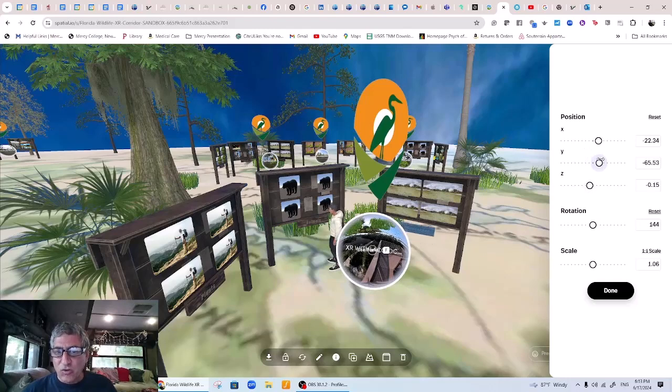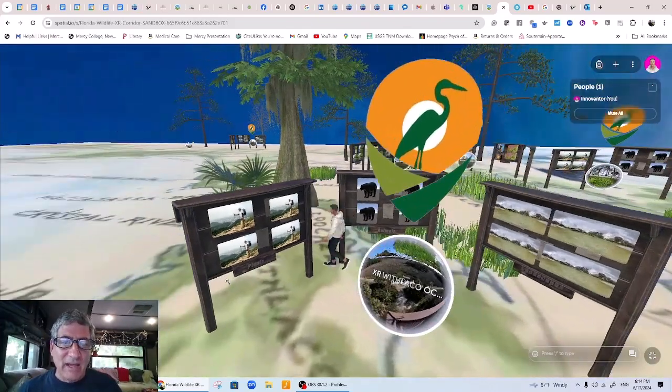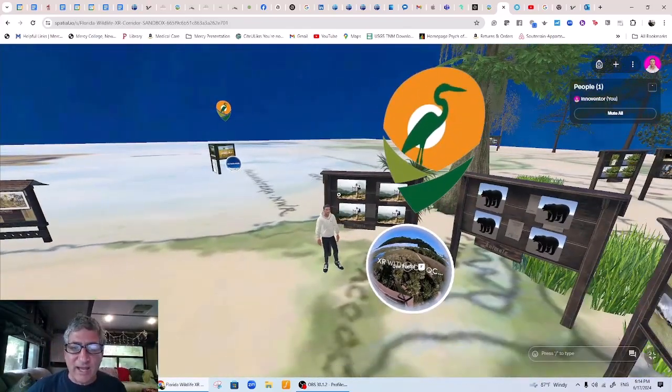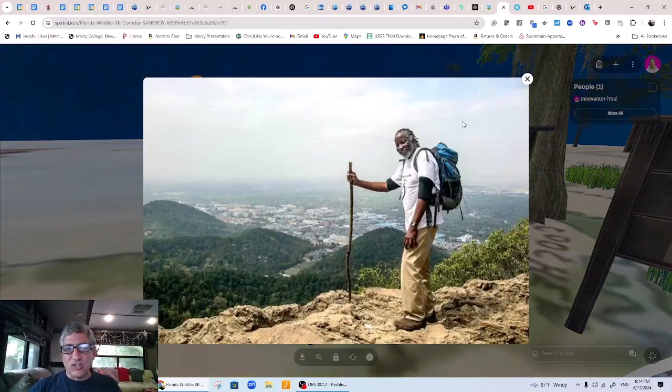And you can enlarge it and see John on the trail. But this kiosk is for plants. And so let's go and put in a plant. You see where it says replace right here? If I hit replace, and then I have a picture on my hard drive of plants, there's some plants right there, then I can pop that right in there and it snaps.